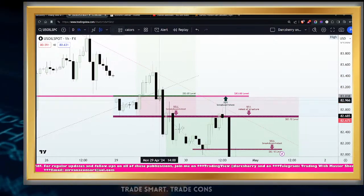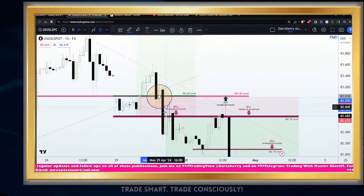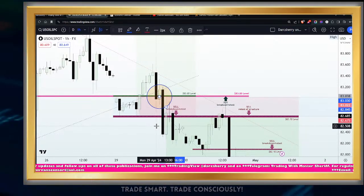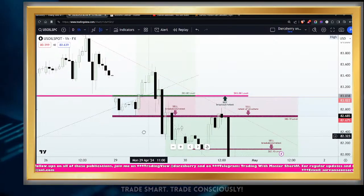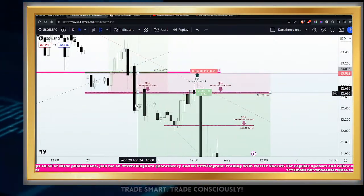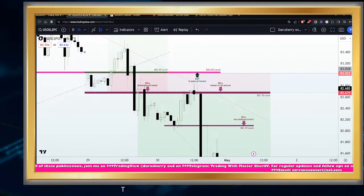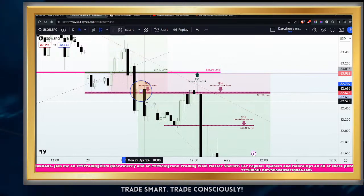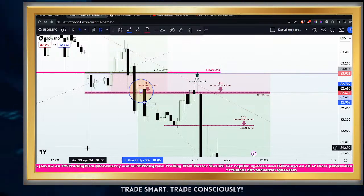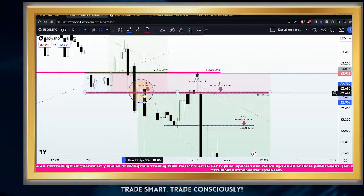Price came back, retest the structure. We saw some buy pressure, we joined, but unfortunately that position went into a loss as we saw price drop to the downside. Now immediately this whole situation happened, I did mention on both my TradingView and Telegram platform that a retest of the structure will be welcoming selling opportunities. And look at what happened.